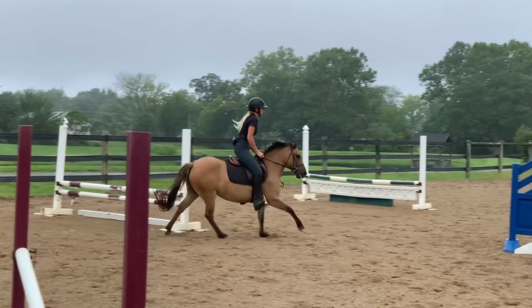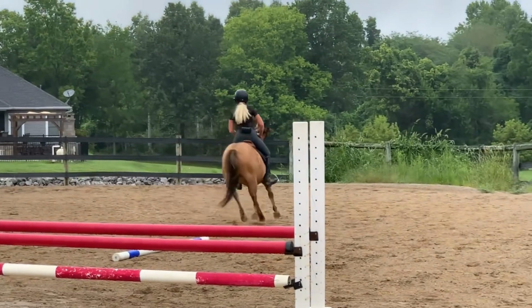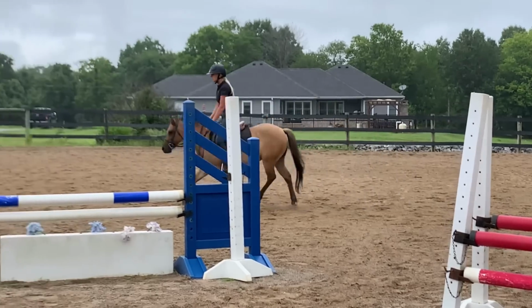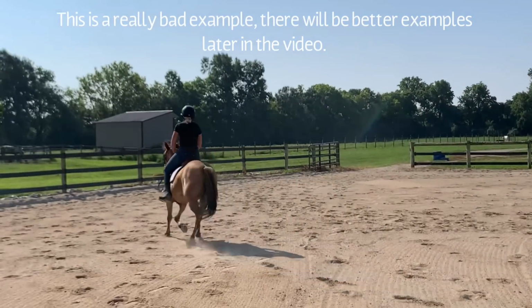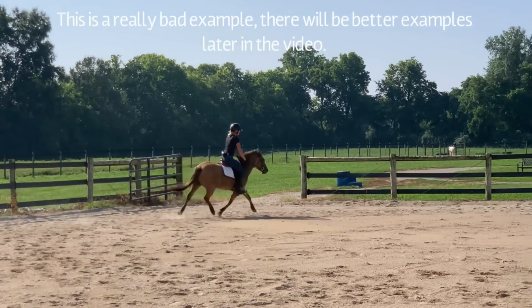I don't have any video, but I would lunge her and try and get her to pick up her right lead on her own. Sometimes horses do better learning things without a rider on their back, but it didn't work for Tilly. So what I came up with for her was doing a simple change across the diagonal to ask for her right lead. That was the best way for her to start picking that lead up consistently.